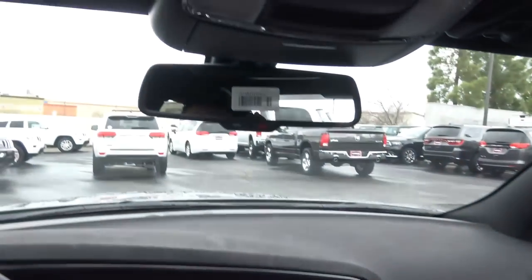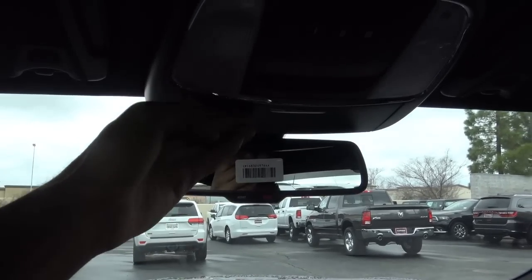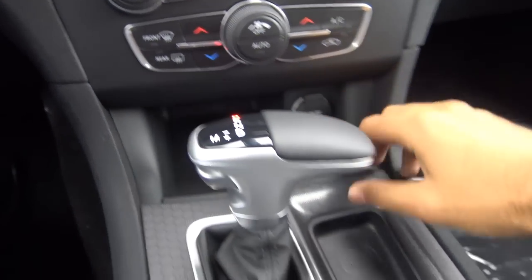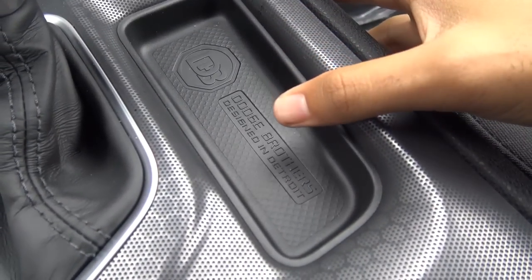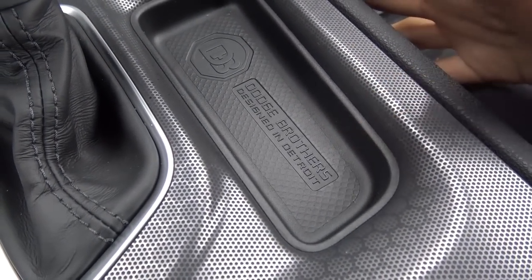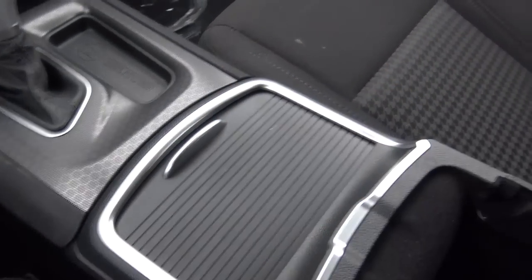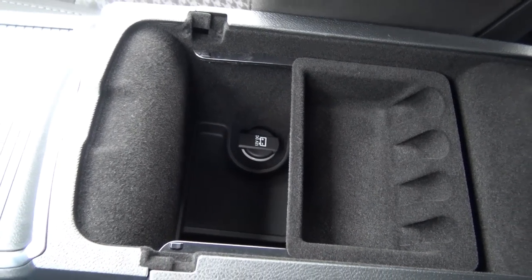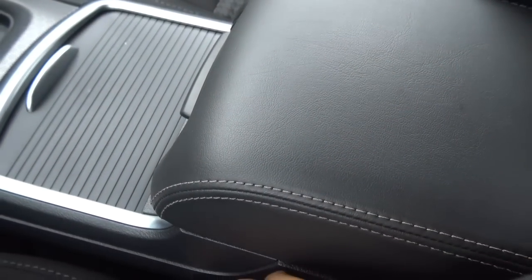Now, up here you also do have roadside assistance, as well as a sunglass container and garage home link. Down here you also find a little storage cubby with a 12-volt power outlet. And you have another little storage cubby right here. And right here it says Dodge Brothers, designed in Detroit. That's pretty cool. And you have dual cup holders in your center console with the removable tray, as well as a 12-volt power outlet down there. Center console lid is nice and soft touch, and you have nice white contrast stitching.